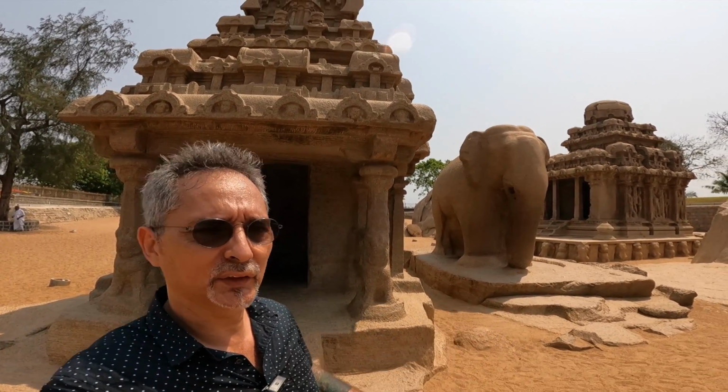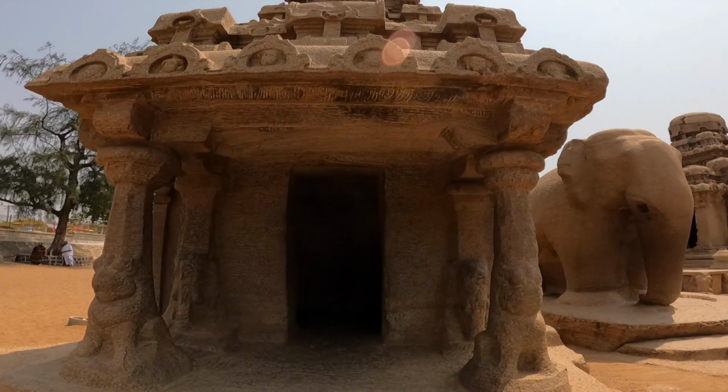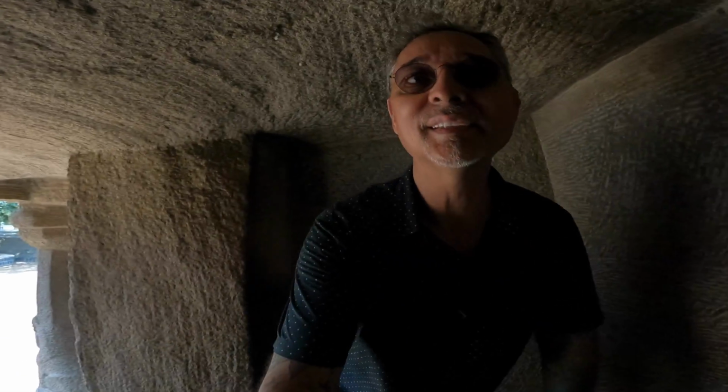It's pretty awesome because although it's not complete inside, you can go inside. And let's go inside and I'll show you something really cool about this place. So as I go inside, obviously it's dark in here, but I can chant. Oh, that's awesome. Oh, can you hear that? I hope you can hear that in recording. It's so awesome.